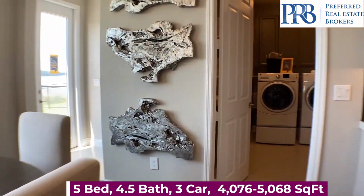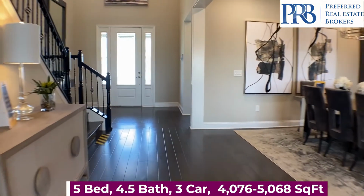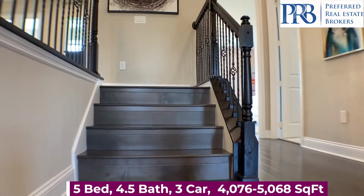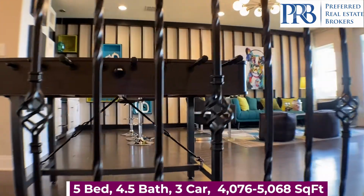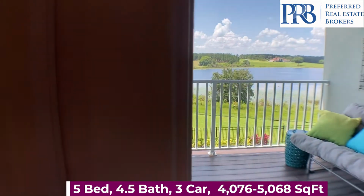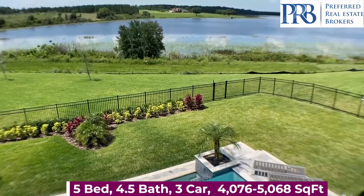Before we head upstairs, I wanted to show you the laundry room. This would be the door leading you out to the 3-car garage. At the top of the stairs, you have a 20 by 17 loft area. Perfect space to use as a game room. You have the option to add a balcony. You can see it's totally worth it with this gorgeous view you get to enjoy.